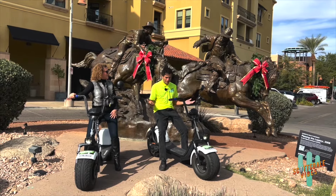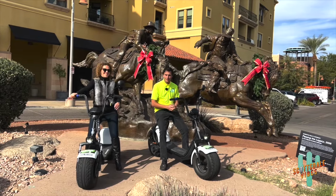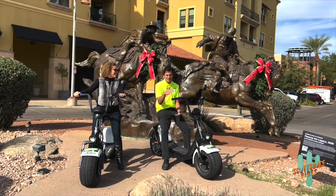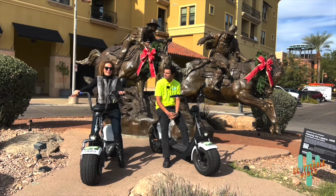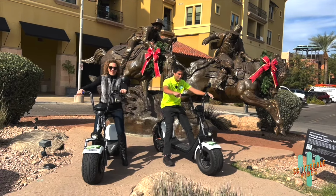As I mentioned, you get free parking everywhere you go, which is fantastic, and you get to see all the nooks and crannies you can't get to with a car, which is fun. I love it. You really can. We've been getting around. Let's go check out some more. Let's do it.